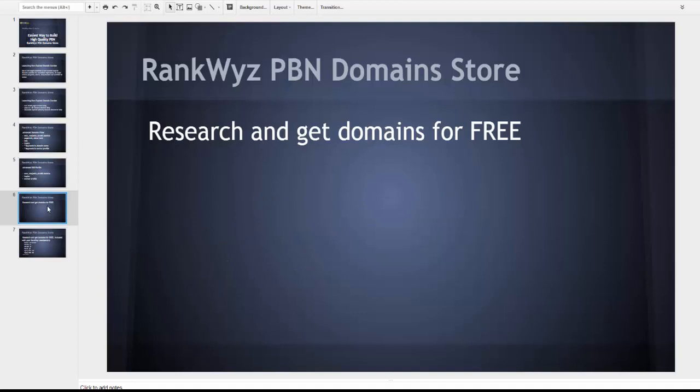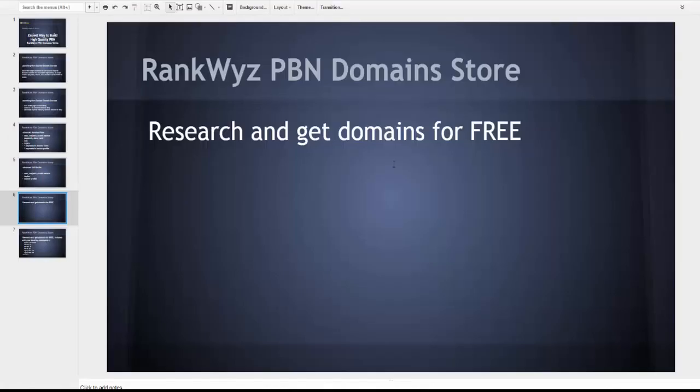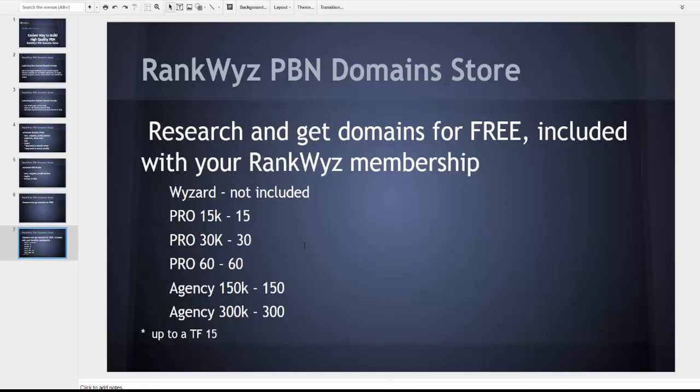But that's not all. Now with the RankWyz PBN domain store, you can research and get domains for free. You probably noticed that once I search in a domain, none of the information is protected. I see the domain name, I can see the anchor profile, unlike the situation when everything is protected unless you pay. We made the quota based on the RankWyz membership that will let you see a pretty fine number of domains based on the plan per day. Research and get domains for free is included with your RankWyz membership.